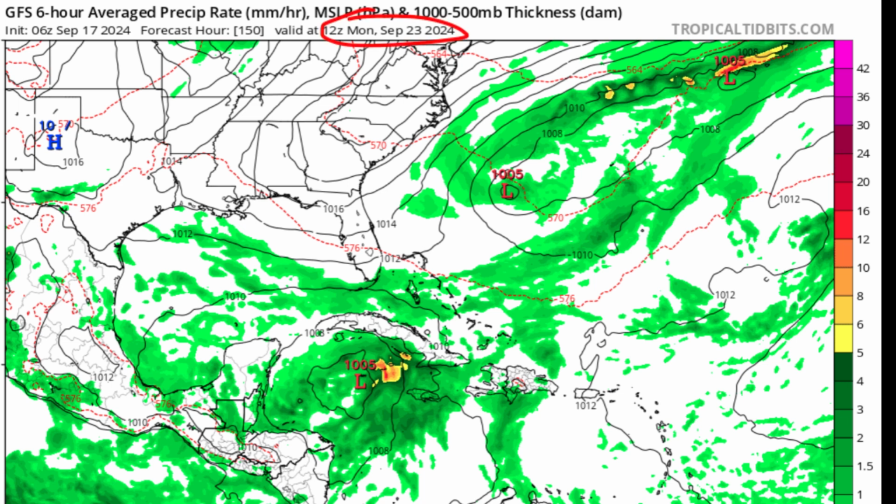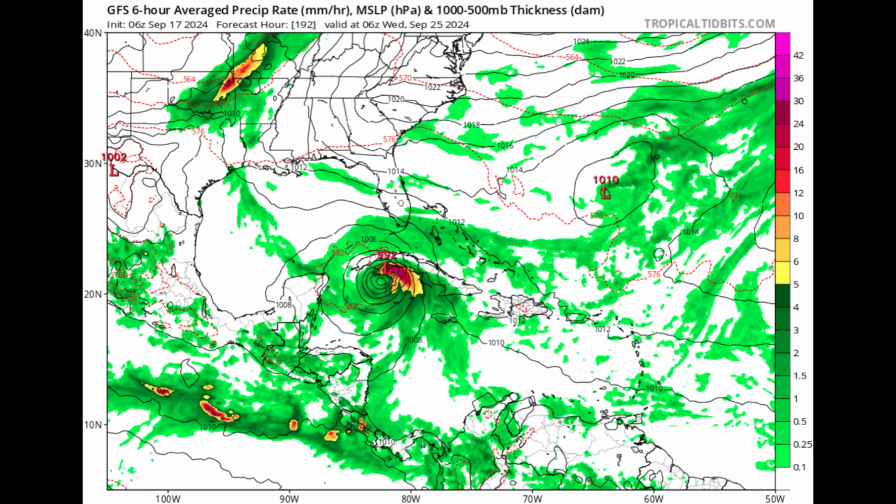So there we have the time up there. This is from Monday the 23rd of September, and we can see that area of low pressure in the northwestern Caribbean and likely some increased rain in parts of the different countries there, such as Jamaica, maybe even the Cayman Islands, Central America. So that is for next Monday that GFS is showing.